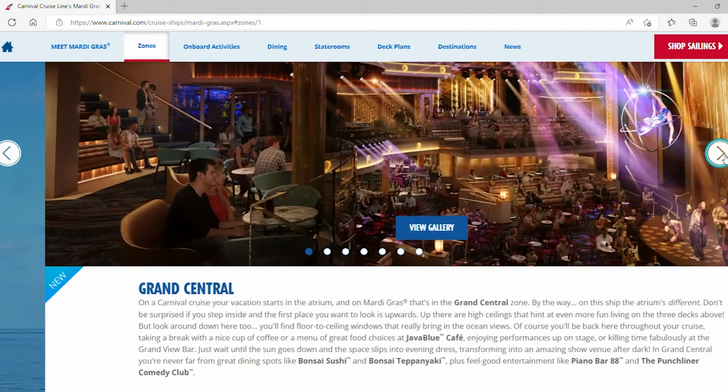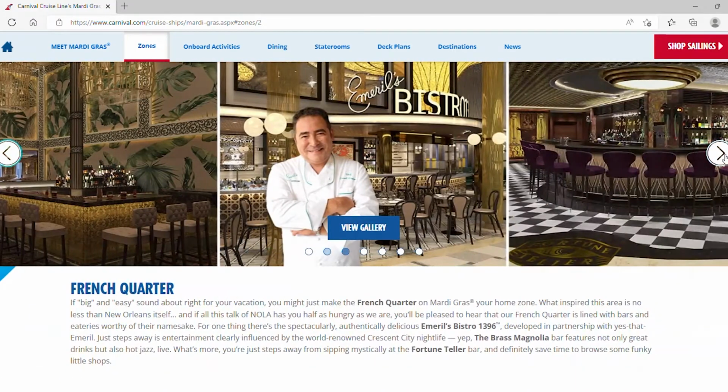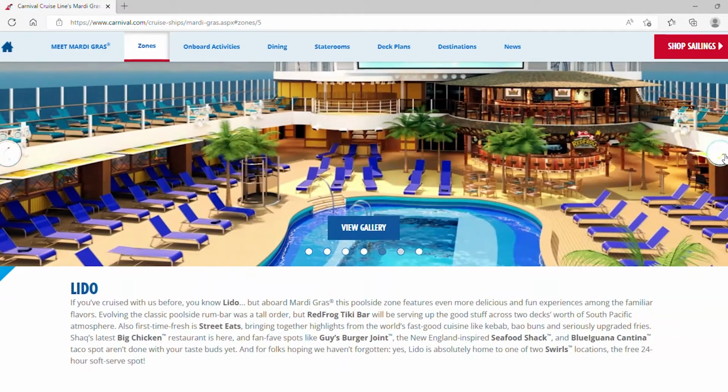You've got the main area, what used to be called the atrium. It's to the side of the ship, and it's several stories tall. You've got the French Quarter, that's where Emerald's Bistro is, and French Quarter type items. And the back of the ship is a pool, very similar to the Vista class ships. Very nice back there. La Piazza has the Italian restaurants and bars and things of that nature. Lido, where the swimming pool is, check that out.